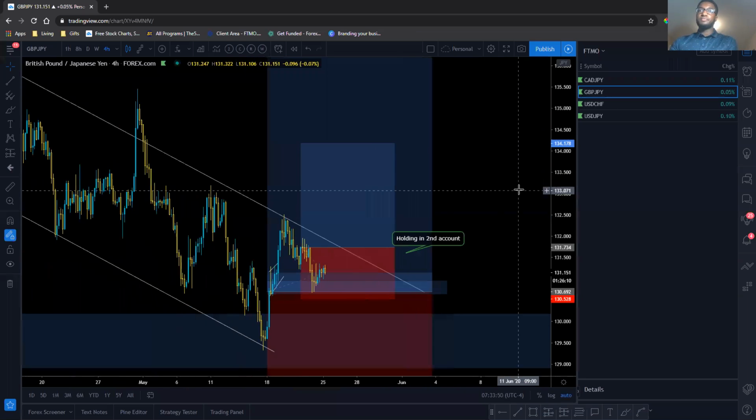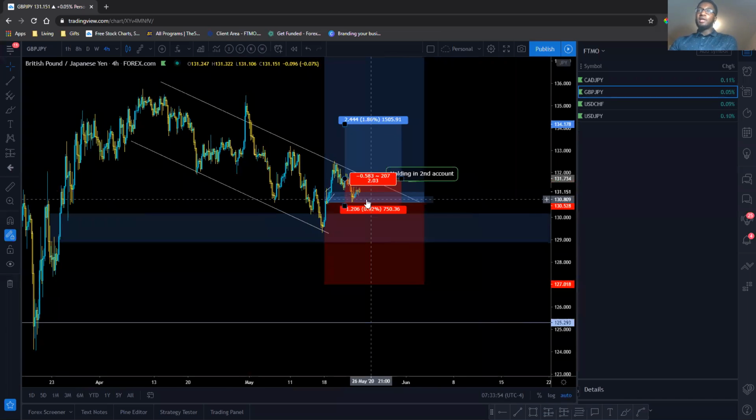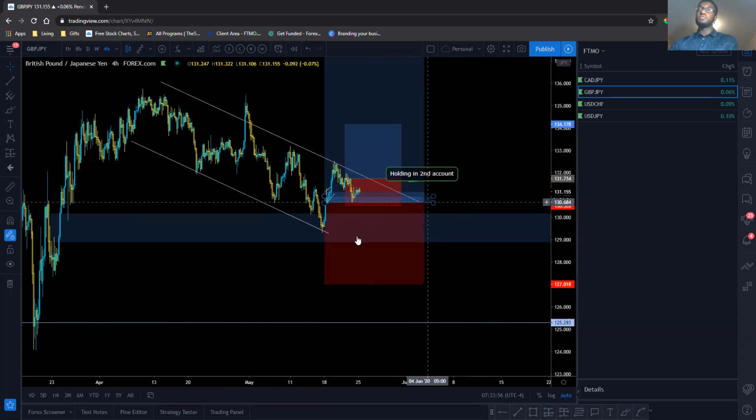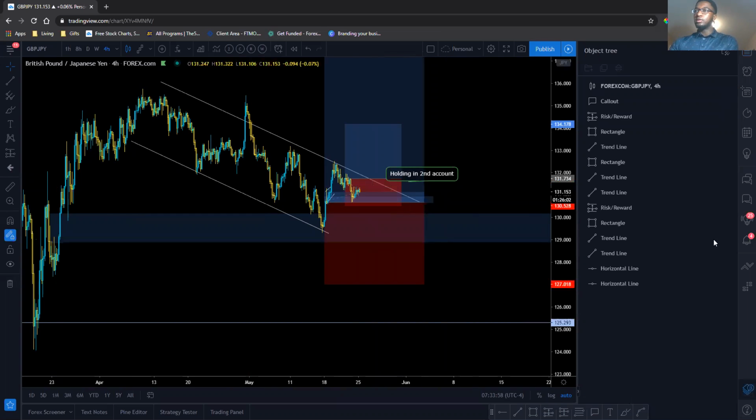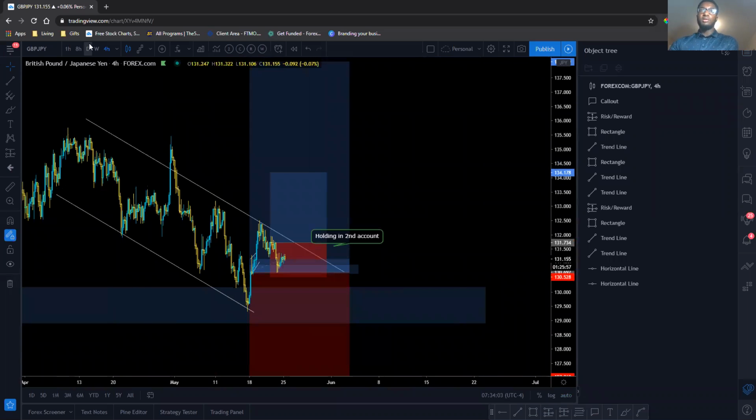Let's go to GJ. Okay, GJ entered, I believe, at the beginning of last week. Yes, beginning of last week. This large position here, and that is the only large position that I put there. I believe this is based off the daily time frame.